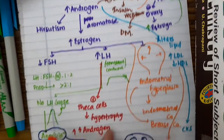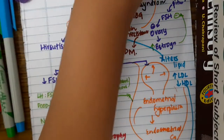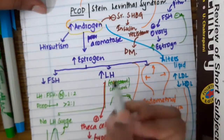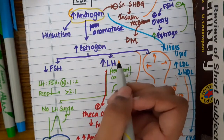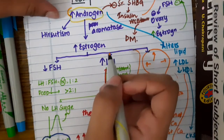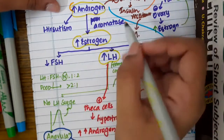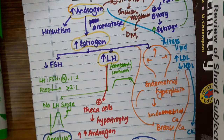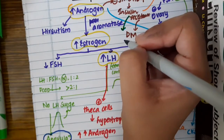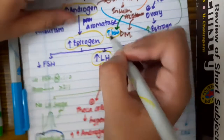Then, what are the hormonal changes that you see in PCOD? See, in PCOD there will be increased androgens, number one. That is, there will be increased testosterone, increased androstenedione, and increased dehydroepiandrosterone. Then there will be increased luteinizing hormone. There is increased estrogen. And because of this insulin resistance, insulin will not act on peripheral tissues. So there will be increased insulin which is present in our body because it is not going to act on the peripheral tissues.